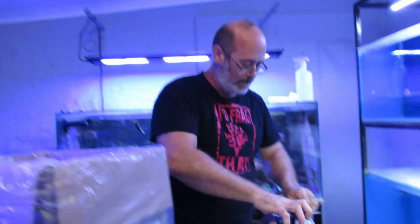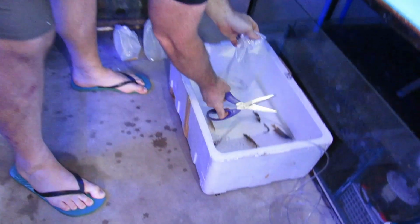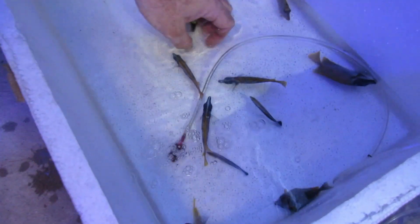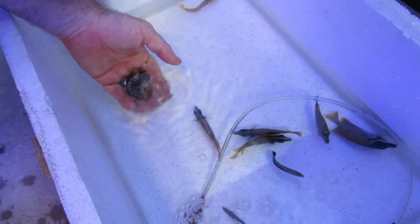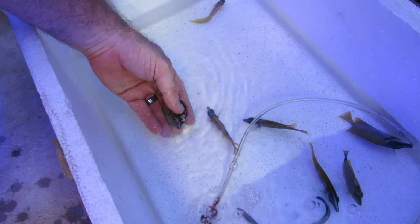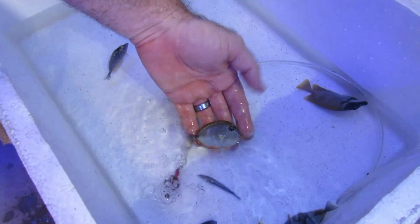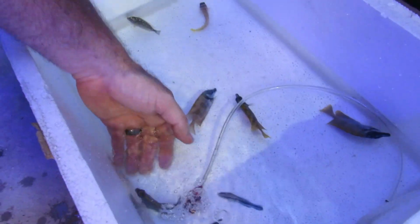And this is the blonde Nasso. See the difference between a blonde Nasso and a lipstick tang? That one has a black dorsal fin. And that one has a blonde dorsal fin. Now if you can see that.